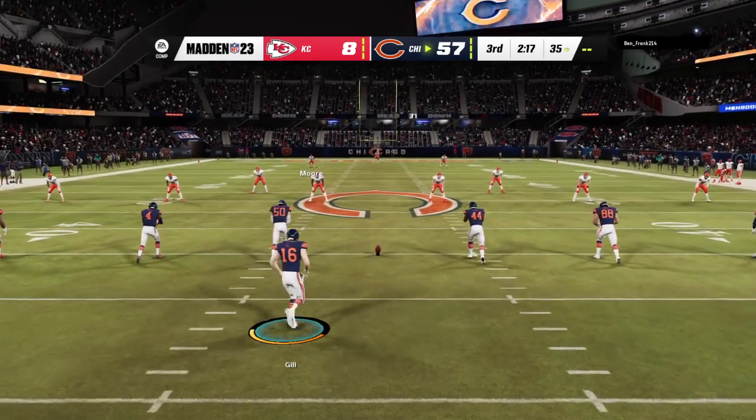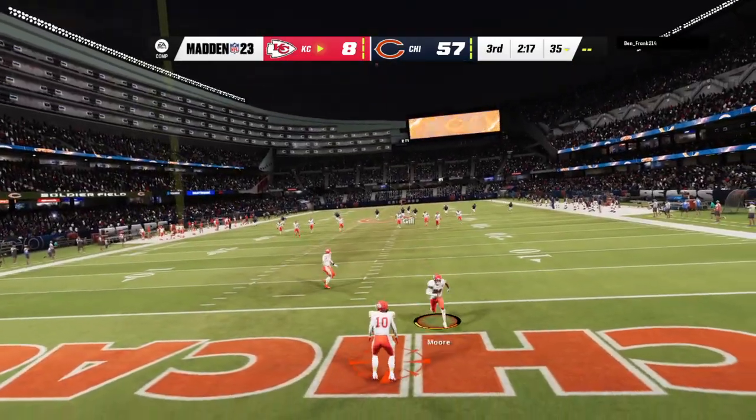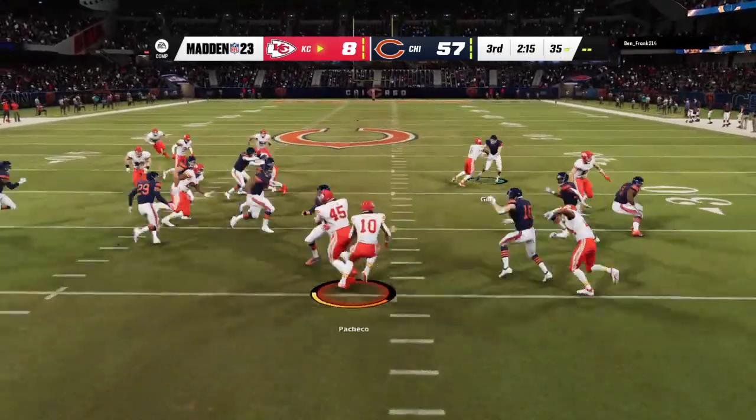The kickoff team on the field now as they will send this one away. And here comes a return from the middle of the end zone.